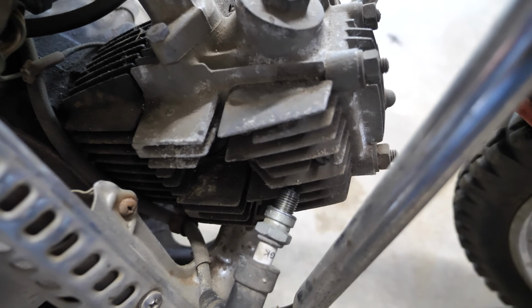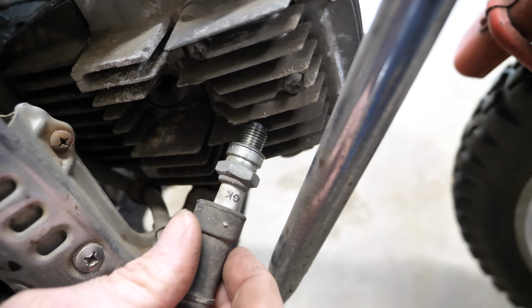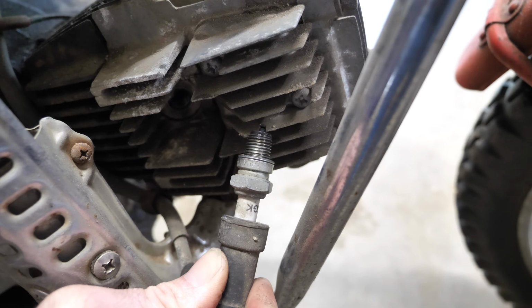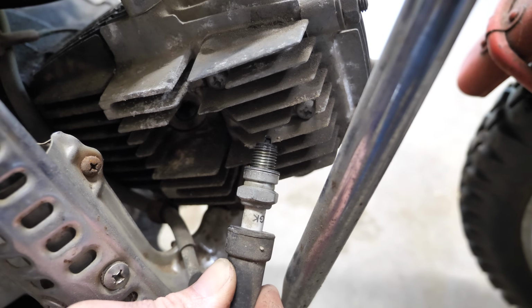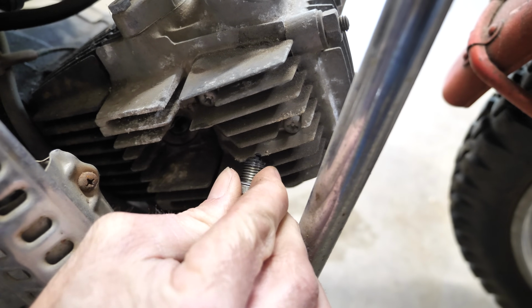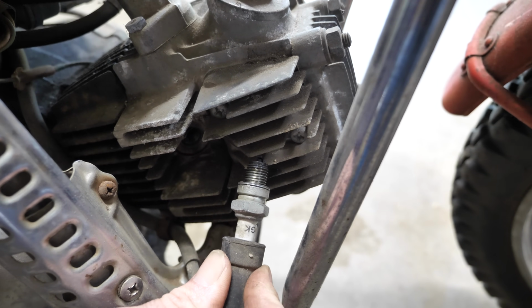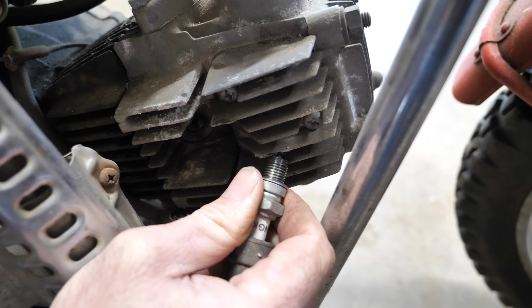Let's see if it sparks now. Oh, I missed it. Did it go? I think it did. I didn't see. Do it again. Woo! Not that time. Not that time either. Maybe I'm just not getting a good electrical connection to the cylinder head. No. So it had 2 sparks in it. And then it gave up.